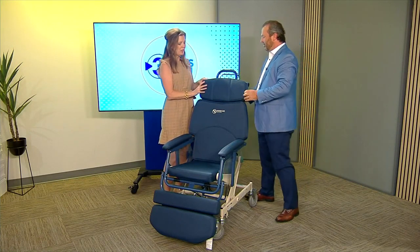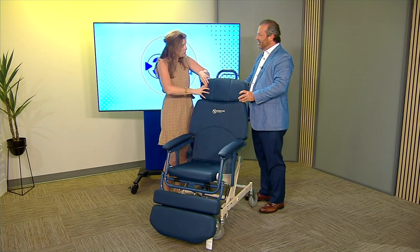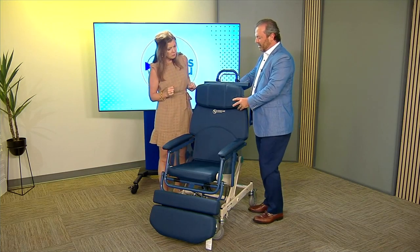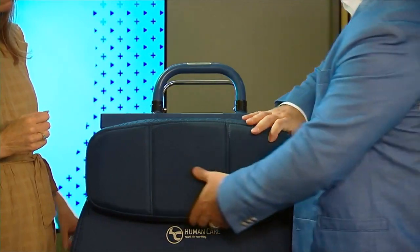I also was really taken by this feature here. This is your neck support, and it can adjust to the person's height, but then you can also bend it. That's right. So if a patient is 5'4" all the way up to 6'5", we can adjust to their height.